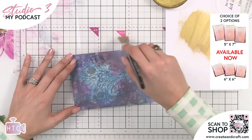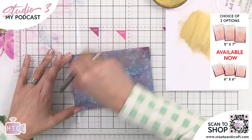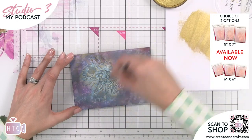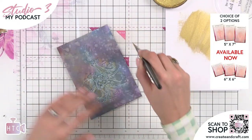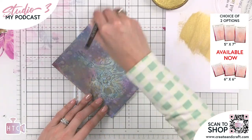And I think if we scratch, wish me luck. Wait till you see this. So I'm just turning the card around. I'm going to do it at all angles, like left to right, twist, left to right, twist. Maybe get a bit more colour. Steal some off that paper.